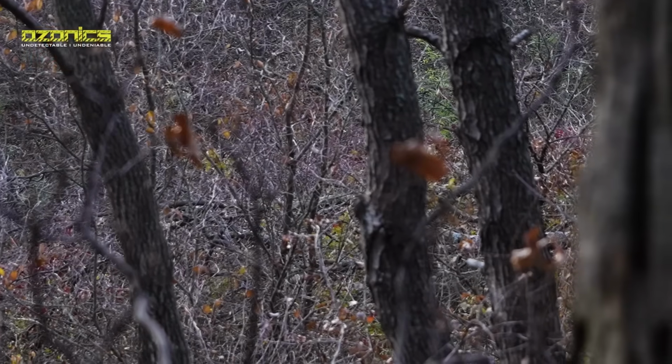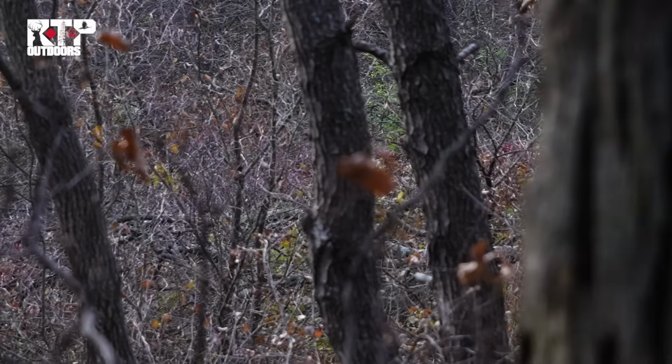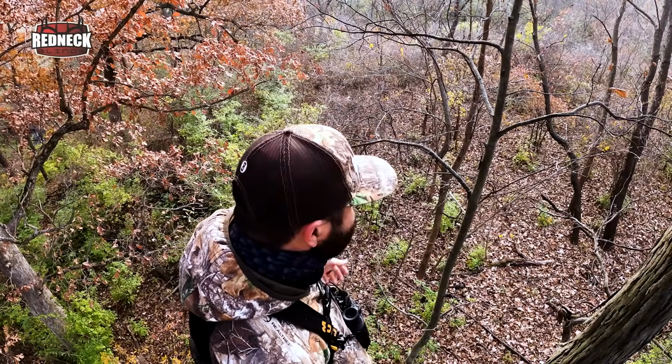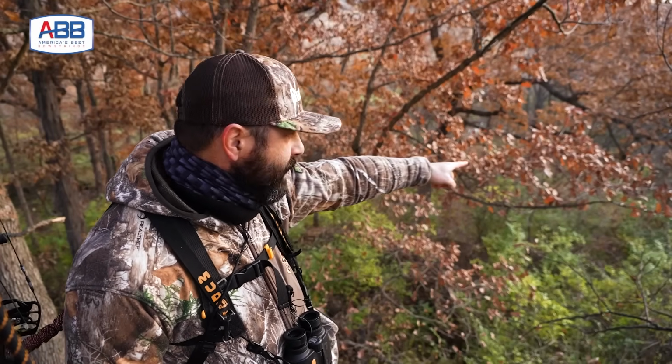I'm not kidding, all I could see was his rack. Like, every 10 yards I could see the top of his rack. It's so thick. I was hanging the stand this morning saying, I'm not sure we're gonna be able to shoot out of this tree, but hopefully we can gather intel, see where he's walking. When I saw that he wasn't gonna take this trail, he got in that thick stuff.